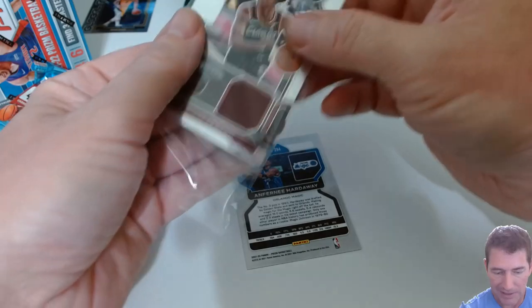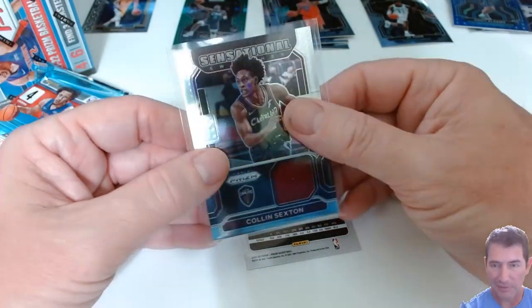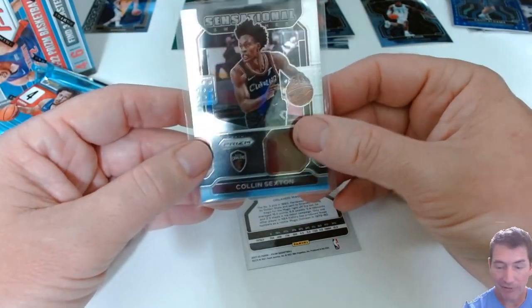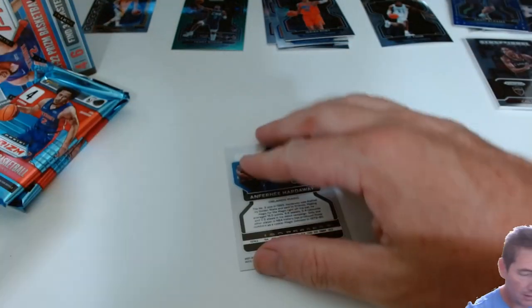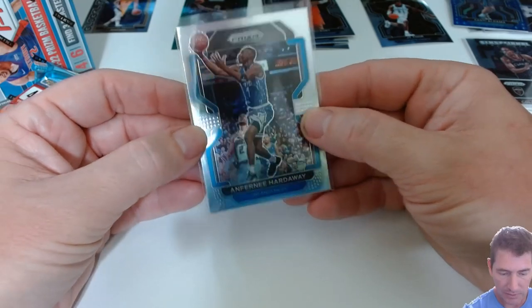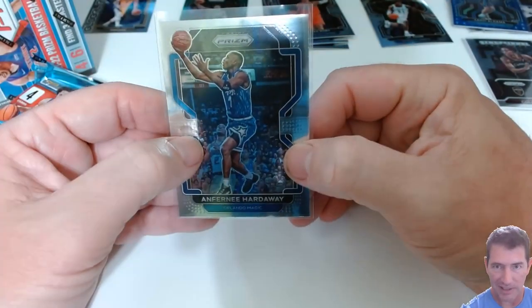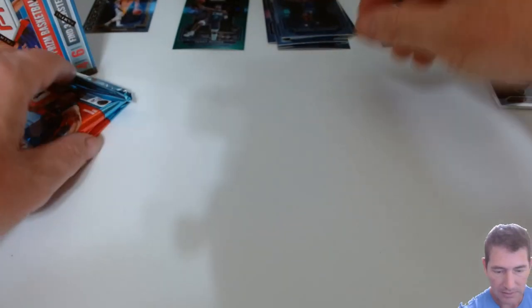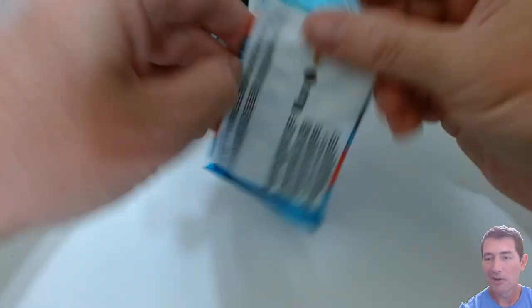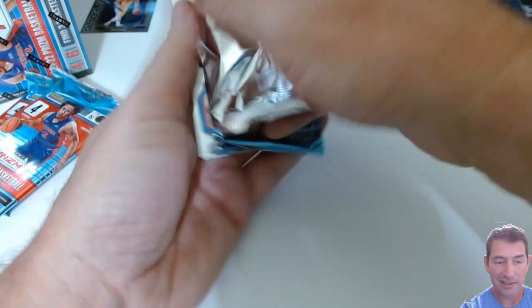I'm a Cavs and a Magic guy, if you don't know. I'm from Northeastern Ohio originally, but I've lived in Central Florida for pretty much 85% of my life. I've moved back and forth a couple of times. I was up there for the beginning of my teenage life, and that's where I adapted to the Browns and the Cavs and, can't say the Tribe, the Indians anymore, can I? The Tribe.